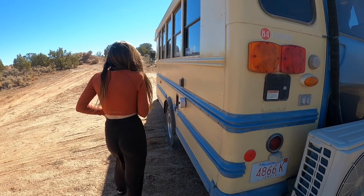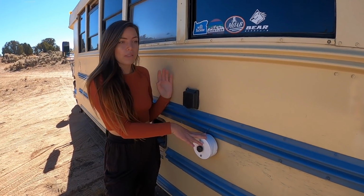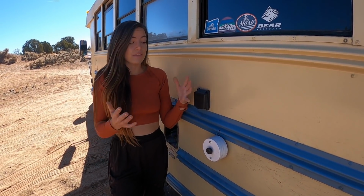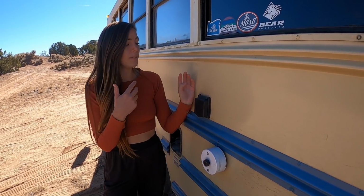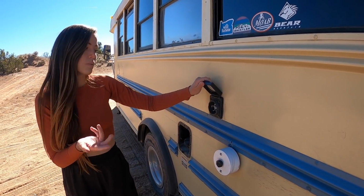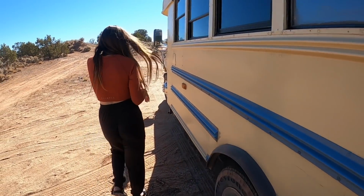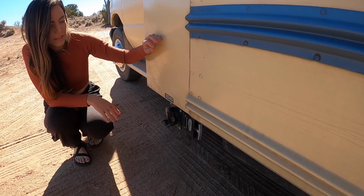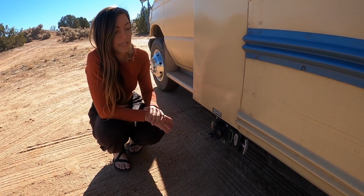So then around here, this is my vent for my composting toilet. I have never once, knock on wood, had smells or anything, so this has been fantastic, and I never get any backdraft with it either. And this is my shore power hookup, so if I'm at a campground or a friend's house or whatever, need power, plug it in right here. And then this is my gray water. So this is a standard RV gray water tank. It is 40 gallons and it's plenty.